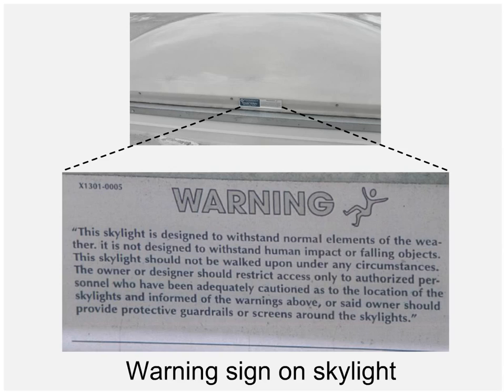The skylight had a small warning sign on its edge, which stated it was not strong enough to support the weight of a person standing or falling onto it and should be protected by a guardrail or screen.